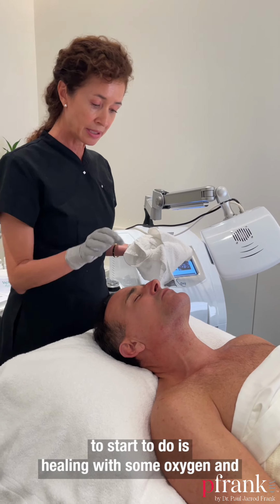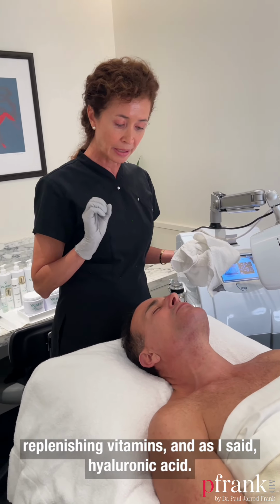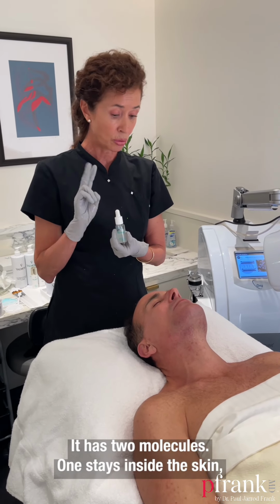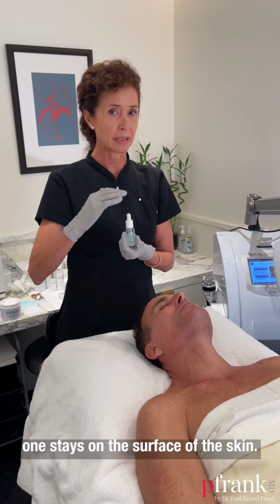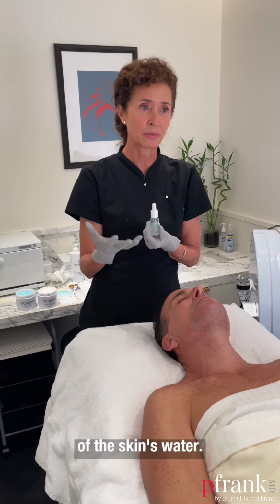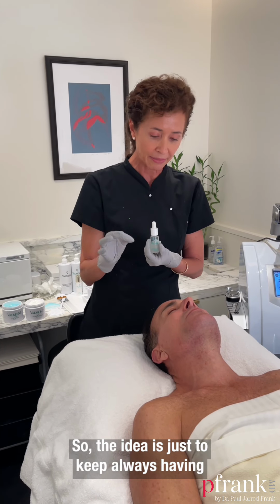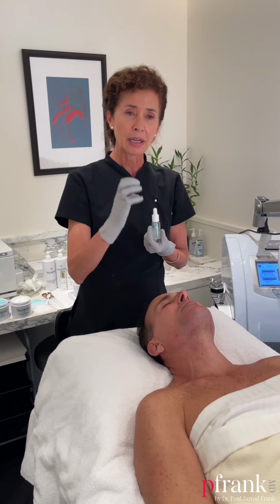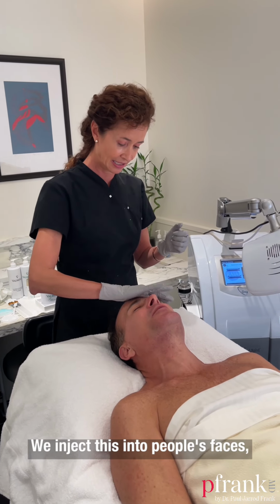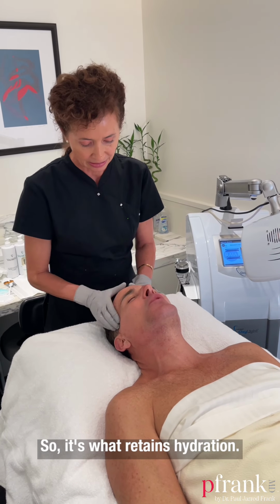What we're going to start to do is healing with some oxygen and replenishing vitamins and, as I said, hyaluronic acid. This is hyaluronic acid. It has 2 molecules. One stays inside the skin, one stays on the surface of the skin. It prevents the evaporation of the skin water. So the idea is to always keep 1 or 2 drops on the skin, which retains the water. It's like a sponge. We inject this into people's faces, but it's a natural molecule found in the skin that is a humectant. So it's what retains hydration.